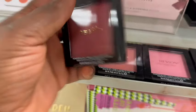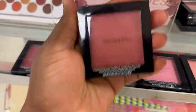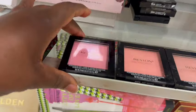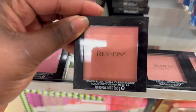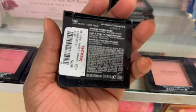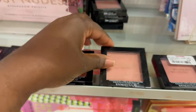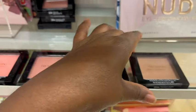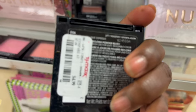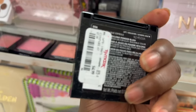We have seen this deep plummy shade here, Very Berry. And this one here, Marvelous. And this pinkish one here, Ticket Pink. And this one with specks of glitter or shimmer in it, Just Peachy. Oh Baby Pink, I think we've seen this one. Apricute is this one. And this neutral tone one here. Ooh, something. Naughty Nude, I think.